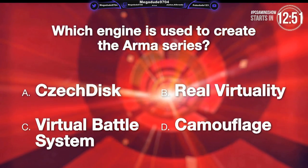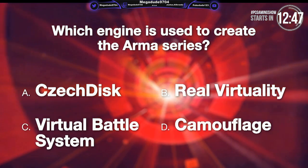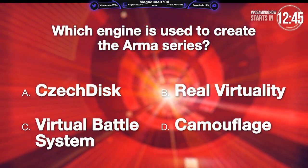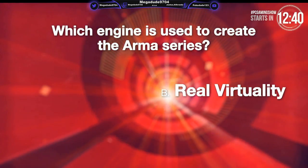Who created the Arma series engine? The... Okay, I actually have no idea. Whatever that engine is, it's already been redone. They're now on RV4 for Arma 3. Which of these was not a weapon in No One Lives Forever 2?